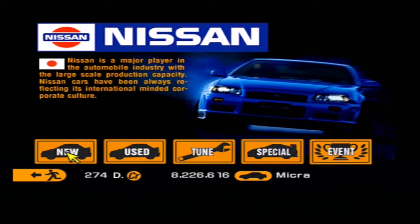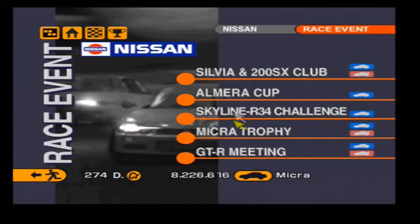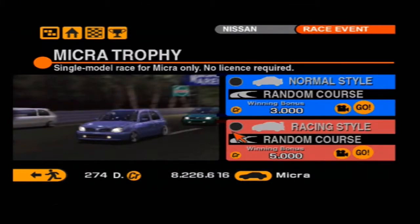Okay, so there we go, that is the Nissan Micra modified up. It's running about 180 brake horsepower, as most of the small cars do once they are upgraded. Anyway, as usual, we have two events. We have a normal style and a racing style. We're going to do the normal style event first, and that of course goes to a random course. Let's get into it.